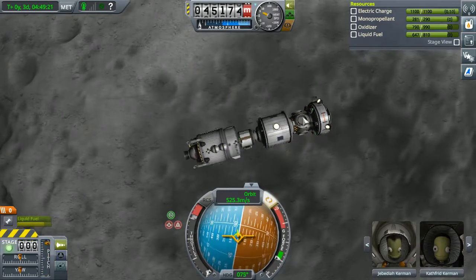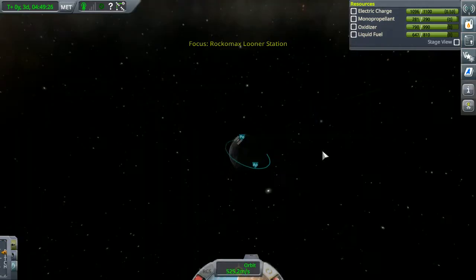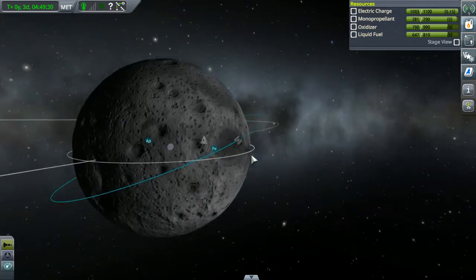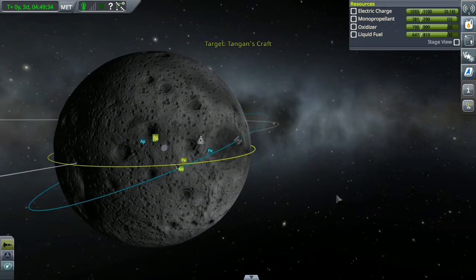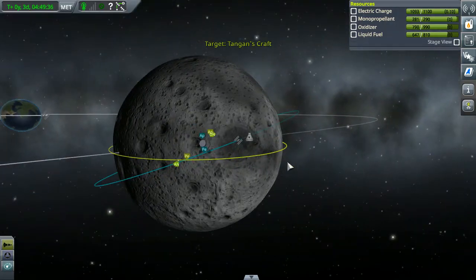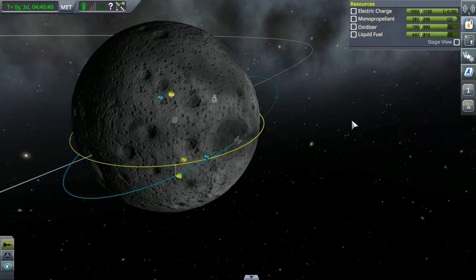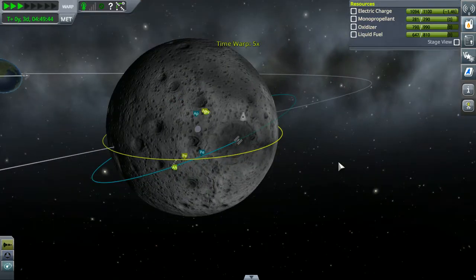Now, let's get back to correcting this ugly, ugly orbit, shall we? Now, luckily, we've got Tangen's craft. I'm actually going to just set him as a target, and I'm going to use his equatorial orbit to serve as a guide to correct ours. This also means that we have now completed our contract of constructing an orbital station around the moon.